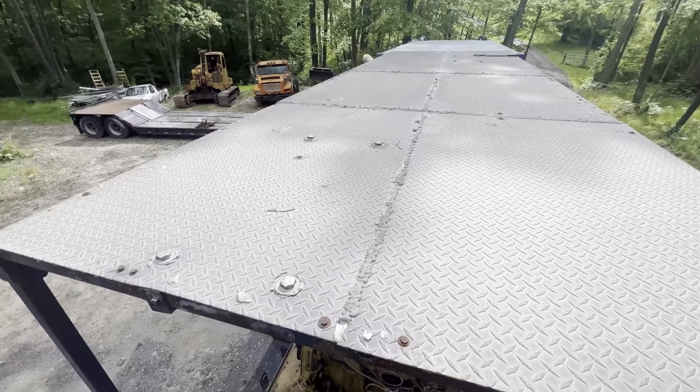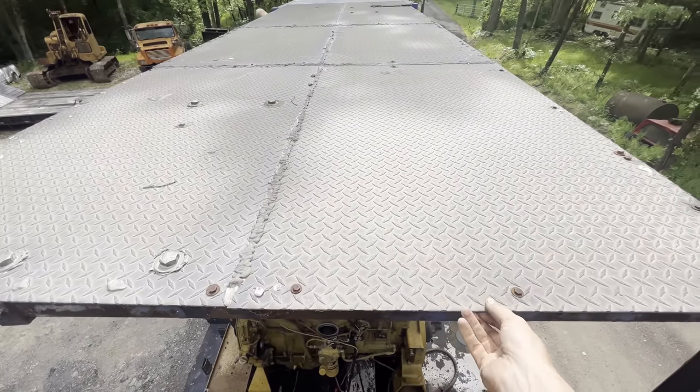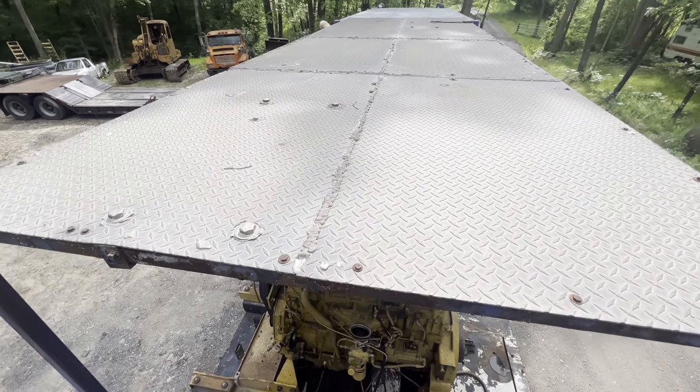The roof of this unit is all made up of some nice diamond plate tread plate, so I'll pull that off and have it laying around. I'm going to strip this whole trailer apart because I don't need it.